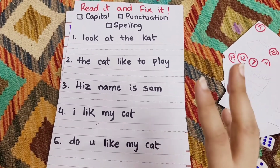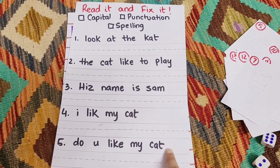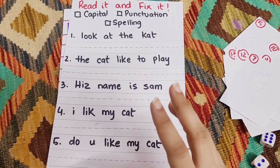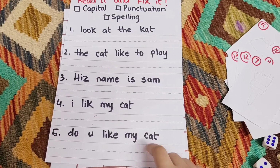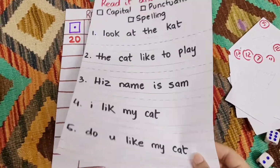Make the capital letters, make the punctuation, check your spellings. So that is what she is going to do here, and then she will tick it off. Look at the cat. She will capitalize, punctuate, and check the spellings. Spelling is something new that I'm adding. Let's see if she can do it. But you should be adding that too.